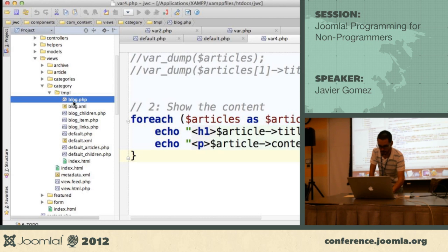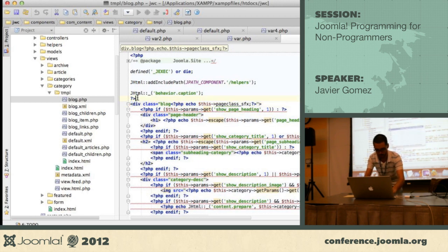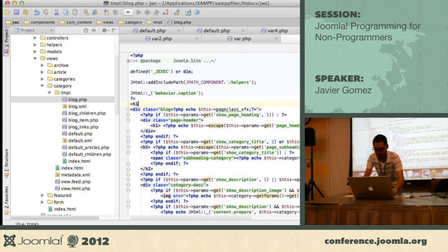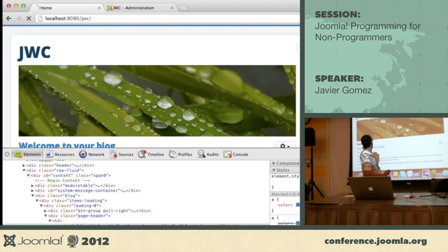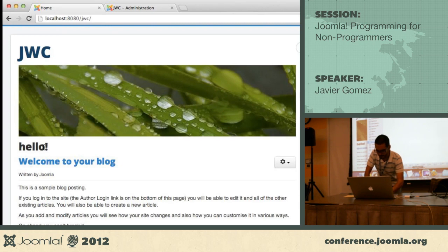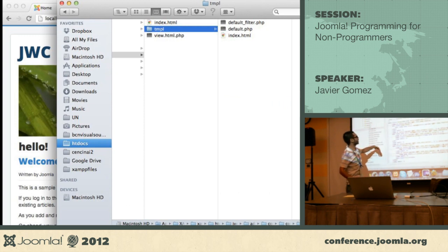Okay, so let me check if I'm in the right place. I'm going to add here a header 1 saying hello, and I'm going back to my website, and I have hello here, so that means that I'm in the right place. Okay, let's modify things. I'm going to delete that. Let's go through the code.